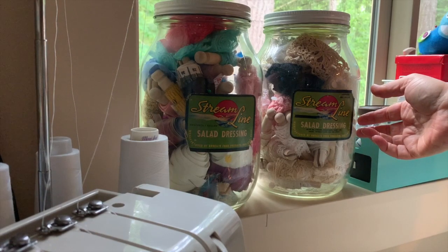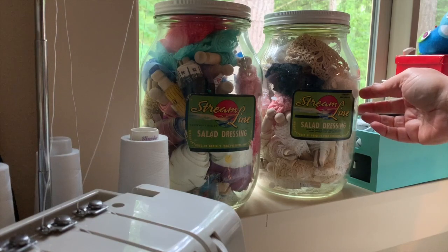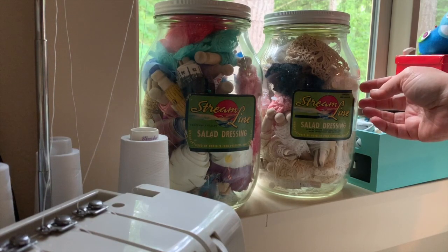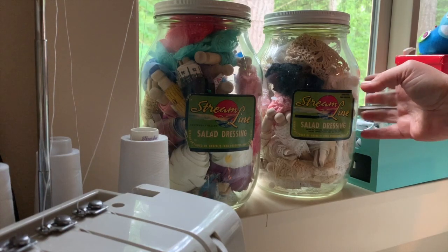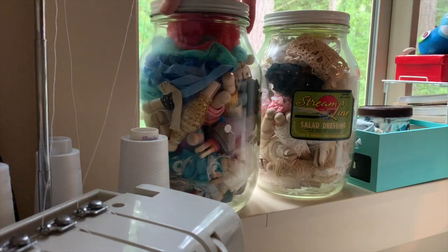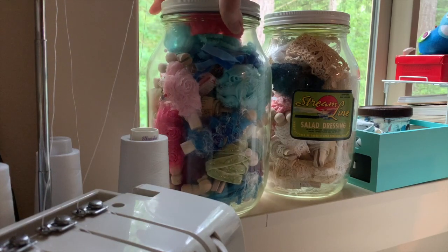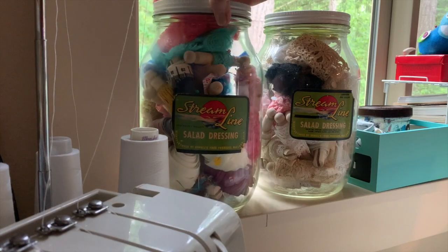My grandmother also had a lot of friends in the restaurant and deli business. So when she passed away, I found three of these in her stash. One is living with my sister, Elizabeth. I've saved my two and I've filled them up with vintage trims. And over the years, I have not purged anything from them. In fact, there's probably things in here I've forgotten about.